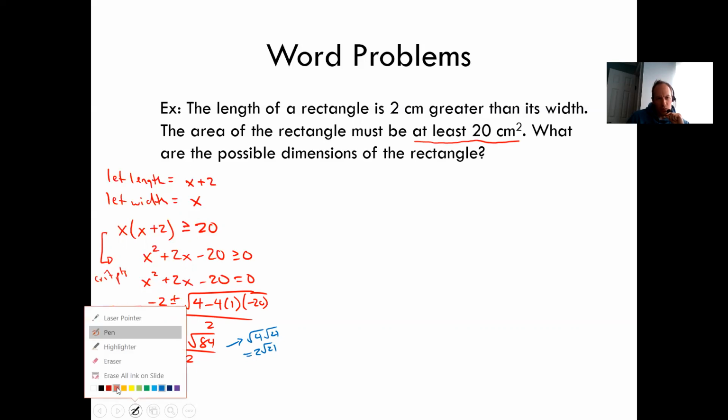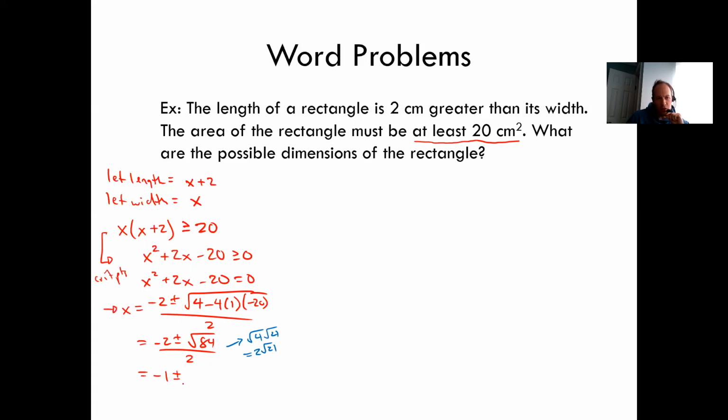So this would be 2 root 21 over 2, so I can actually just simplify it to negative 1 plus or minus root 21. Okay, so this is not so horrendous, and you might consider leaving this in its form, but let's just work this out as some decimals.